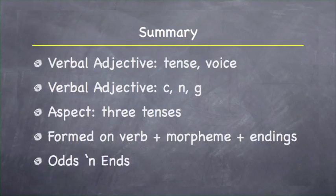Participles are ing words. End of the chapter. Well, not quite. Participles are verbal adjectives. Because they are verbal, they have tense: present, aorist, and perfect, and they have voice: active, middle, passive, and deponent. But participles are also adjectives, and so they have case, number, and gender.